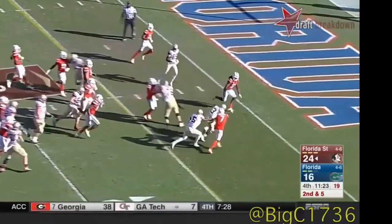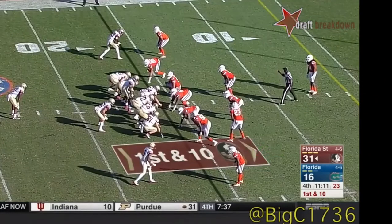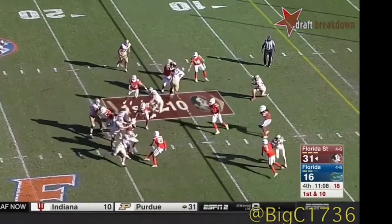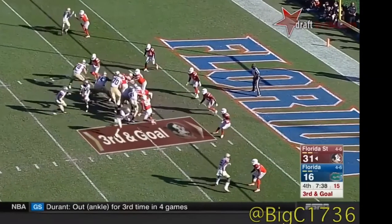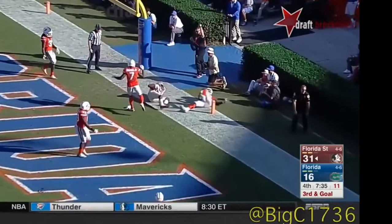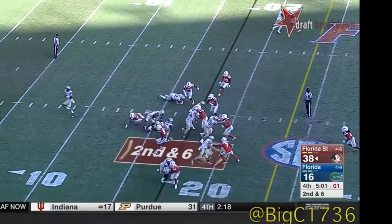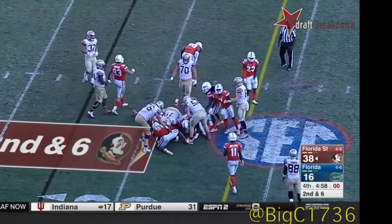5 and disengage. Got there just a bit too late. Disengages very nicely. Probably could have been holding on 5. Okay, a little bit of a fade. Nope, got him on the inside post. Beat him. Touchdown. Disengages again nicely. Very good blocker.